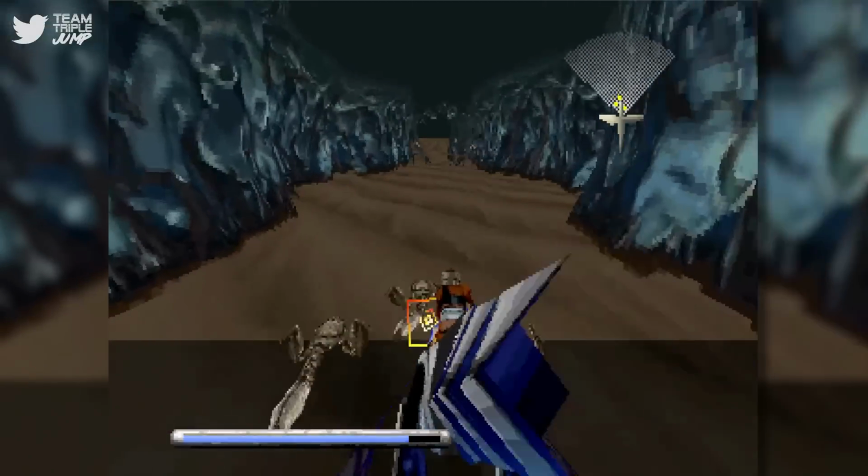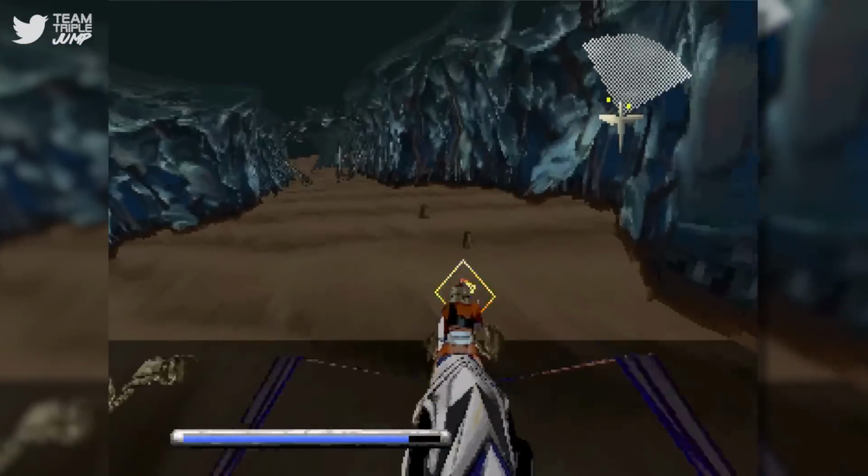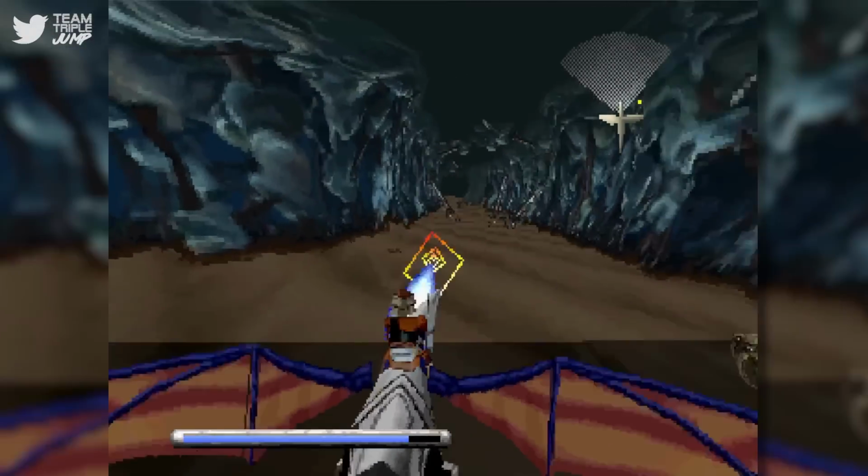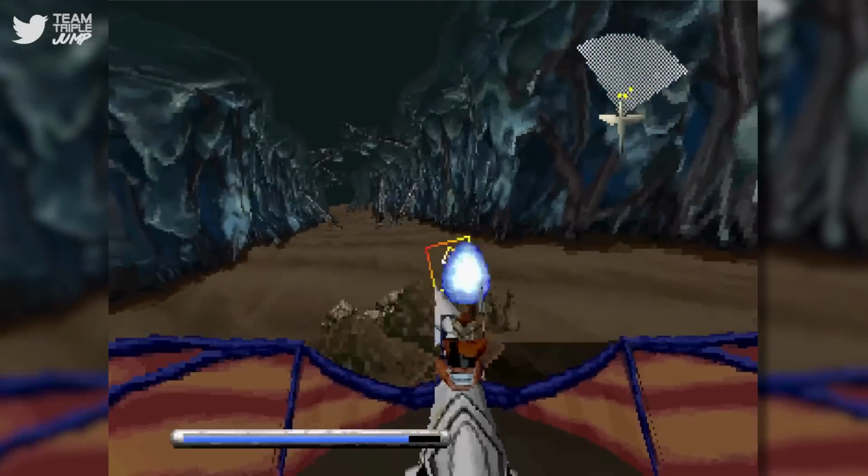Gameplay is simple in that you mash the shoot button until everything's dead, with the ability to look side to side and behind your dragon as and when necessary, but it's the presentation that really blew people away.